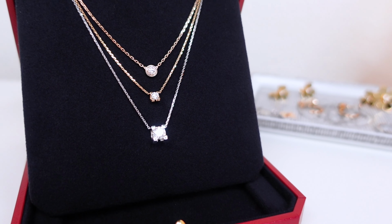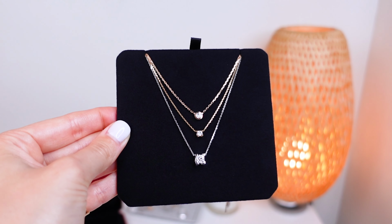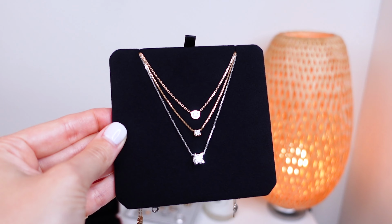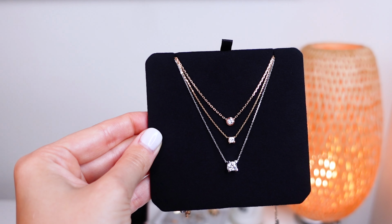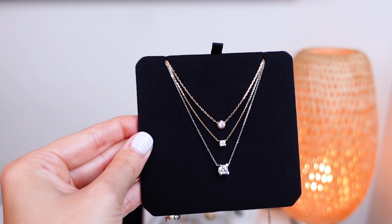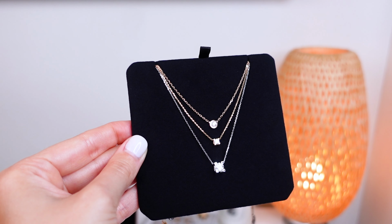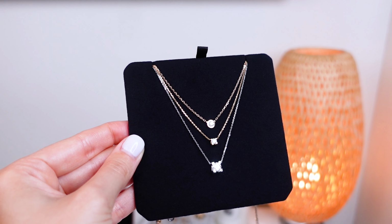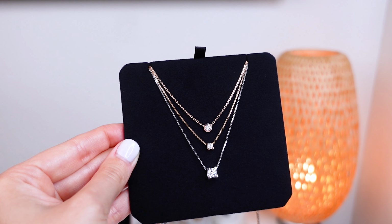And because bezel set diamonds are so in right now, I feel like the D'Amour necklace is also very trendy, but it's also very timeless and classic and elegant. But I recommend you watch the previous video that I have about this necklace, because guys, that unboxing was a fiasco. I really want to save you headache, and I don't want you to discover things about your pieces after you've worn them for a long time or after the return exchange period is over. So please go watch that video. You will not regret it. You will learn a lot.